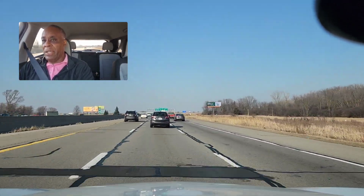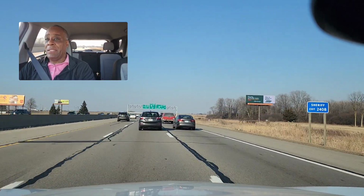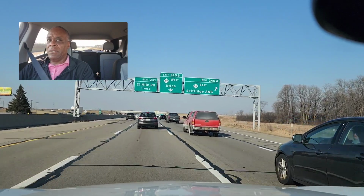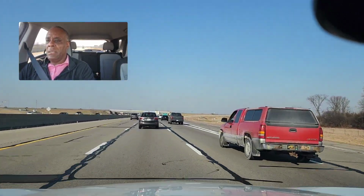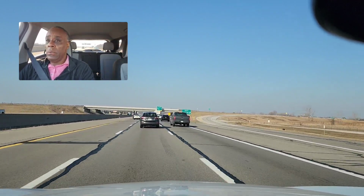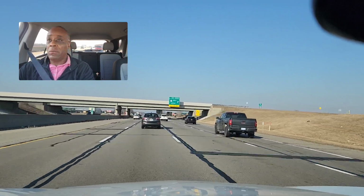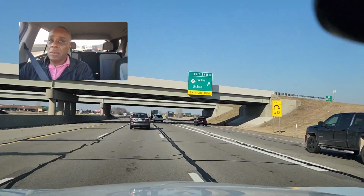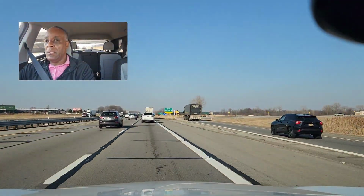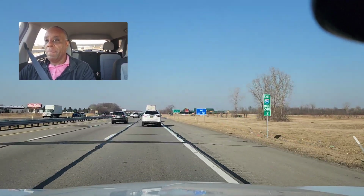That car ahead of the gray car just cut them off. So I'm trying to keep my space by lifting my foot. And you can see all the traffic slowing down again. We were at 70, now we're at 62. I'm going to get over one lane to the right. And I'm going to back off, squeeze my brake.